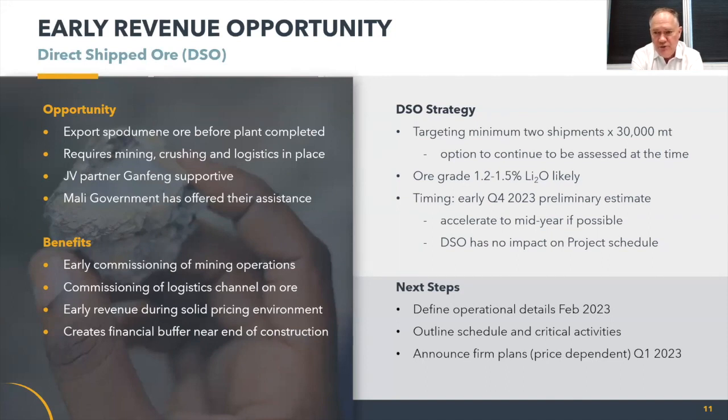The schedule shows that Q4 is quite feasible, Q4 2023 for first DSO shipments, but the team is examining bringing that forward to Q3, so bring it forward a solid 3 to 4 months into the middle of the year. We certainly know our port operator will be ready from the 1st of July, so that's a target for our team to see if we could have DSO available at that time. Just on the planning, we expect over the next couple of months to really firm up the plans, and so around February next year, we'll come back to the market with some information on DSO.